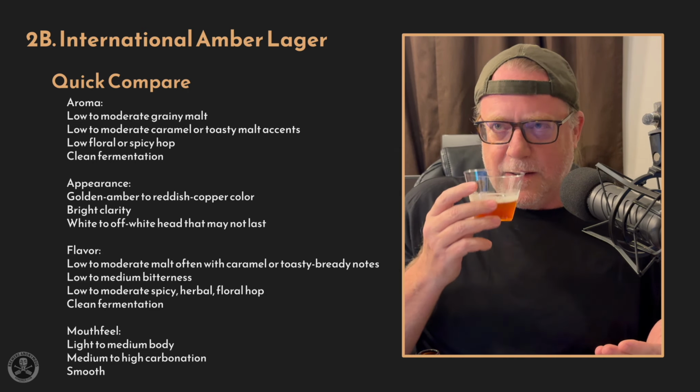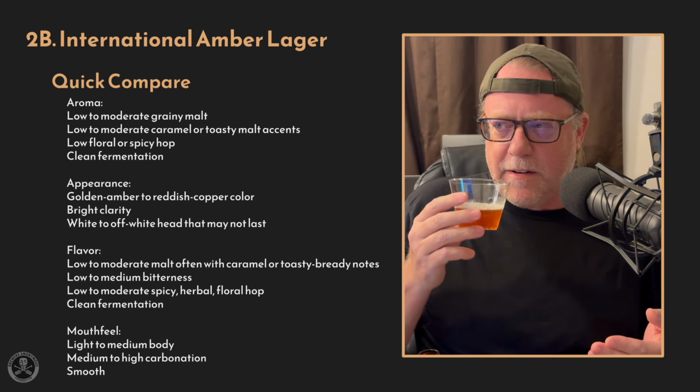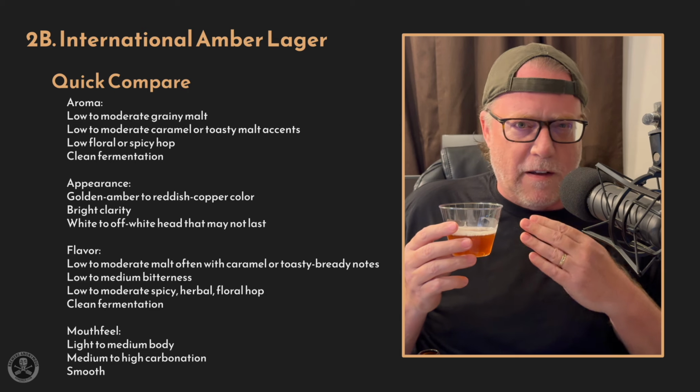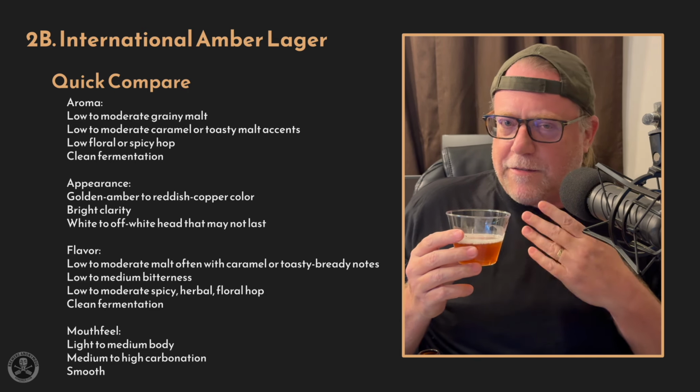And let's see, I did get some hop. We got bitterness on the end, but it's still there. I believe it was stronger on the finish than it's lasting in the aftertaste. I'm going to find out right now.